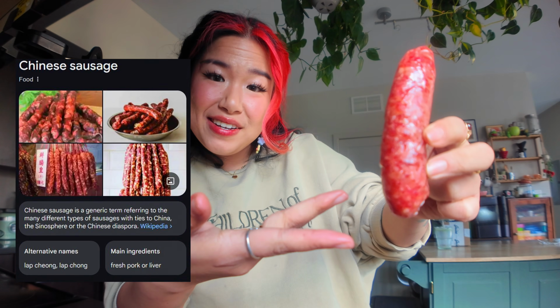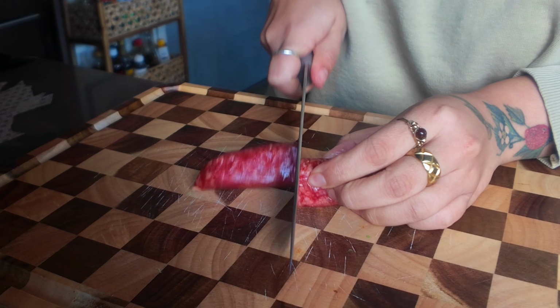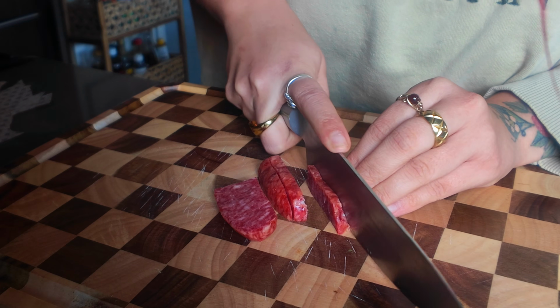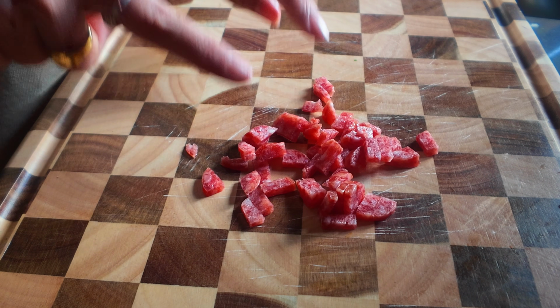So this is lạp xưởng, also known as Chinese sausage. You didn't know? The Vietnamese were colonized by the Chinese for over 1,000 years. I know, crazy. So because of that, not only is our language tonally very similar to Cantonese, we also have a lot of Chinese foods that ended up just sticking around because of colonization. Anyway, this is lạp xưởng, also known as Chinese sausage. I'm gonna quickly microwave this.